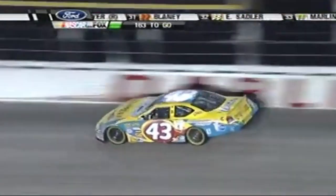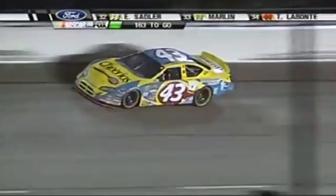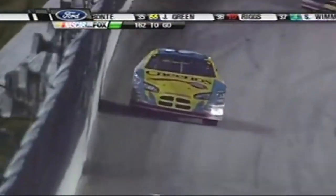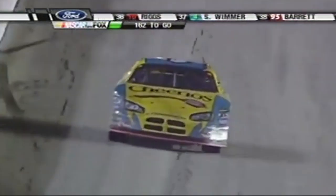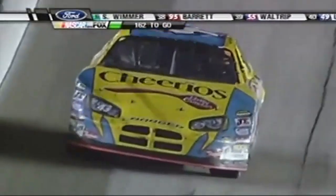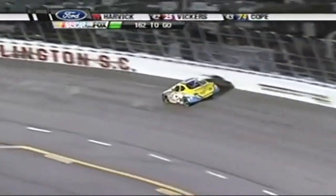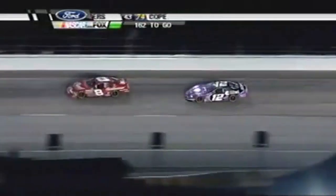Bobby Labonte in the Cheerios Dodge may have a tire going soft. It looks pretty good right there. I don't see any real unusual movement out of the car. Well, the good thing is, if he feels that, we're so close to green flag pit stops. What I would do, if it really feels like it, or Todd Perry, his crew chief, sees it on the stopwatch, get to pit road now.